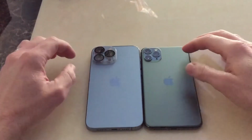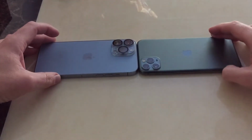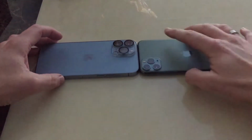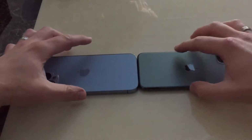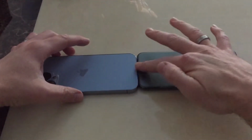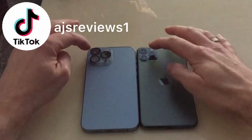But you can see they are a little bit slightly thicker, but literally part of a millimetre perhaps. The camera modules, these things are a lot bigger.